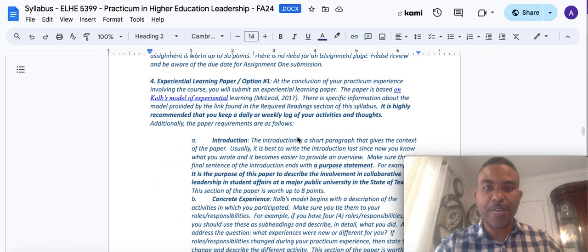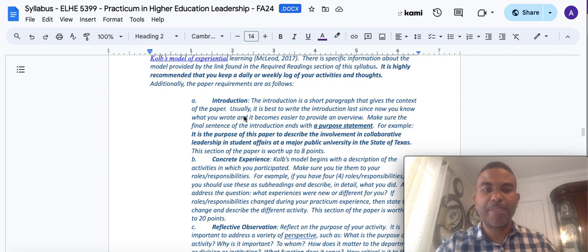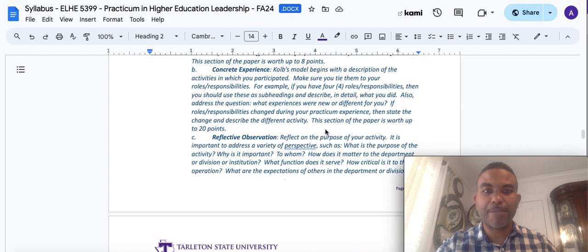For those of you doing option 1, there's an experiential learning paper. So, the sections of it. Again, we recommend you keep a daily or weekly log of your activities so you can come back to them later. Sometimes it can be hard to remember everything you did or what you thought about. So you will have the check-ins, but this could be helpful for you. There's an introduction, and you have to end it with a purpose statement.